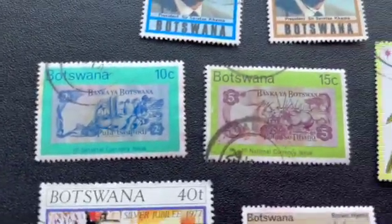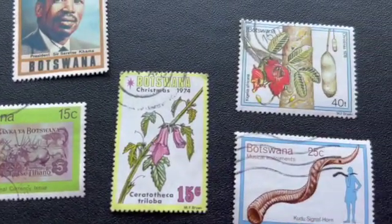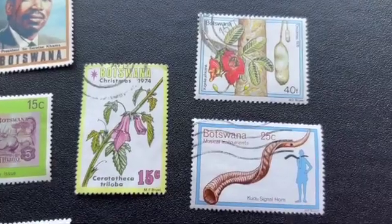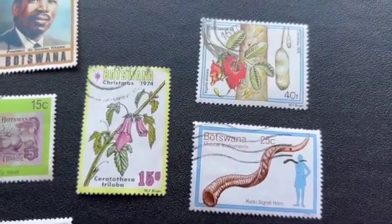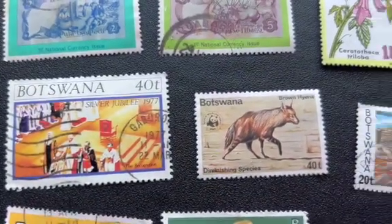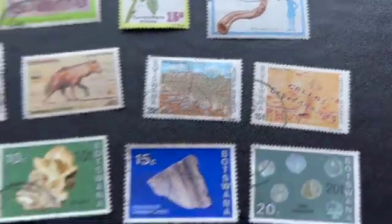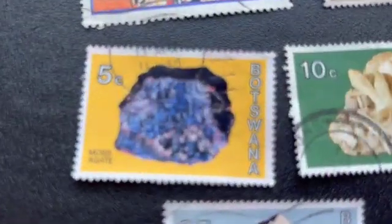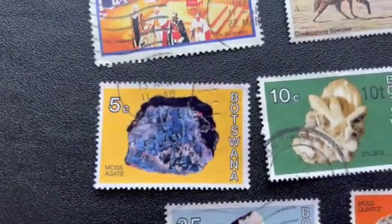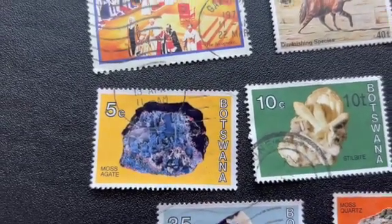I have never seen any of these before. Nice little series stamp. You know I collect regular issues, and so I think these fit nicely in my collection. We've got these here, another little series. That's nice. But the real gem to these for me are these definitive series of stones, minerals that come out of Botswana.